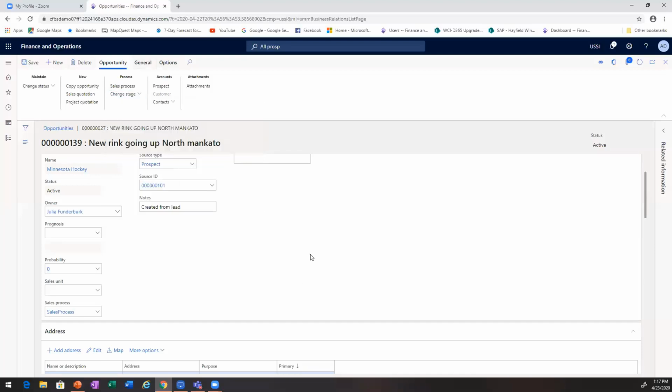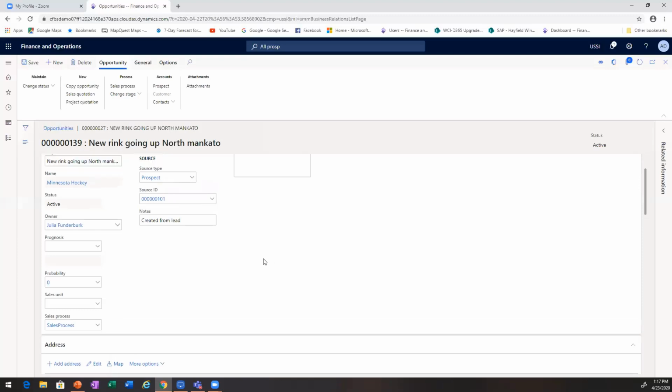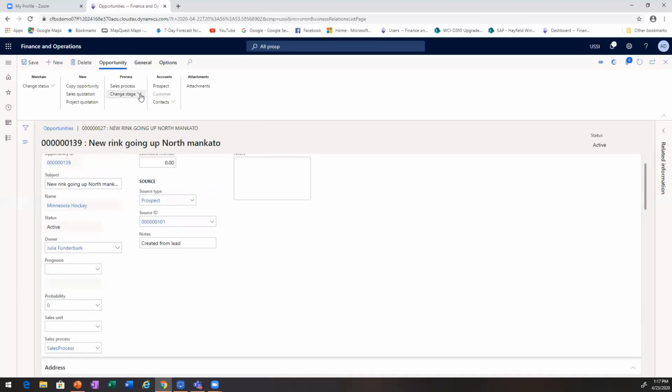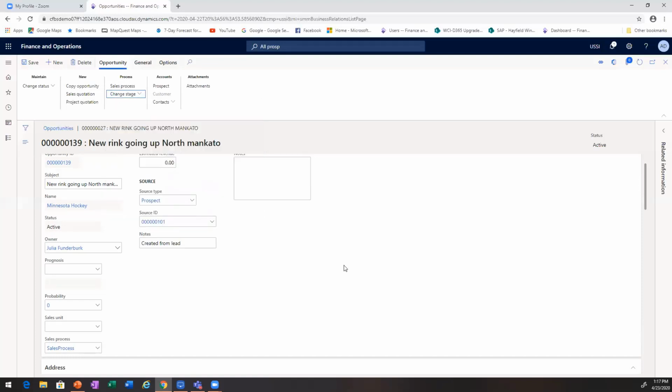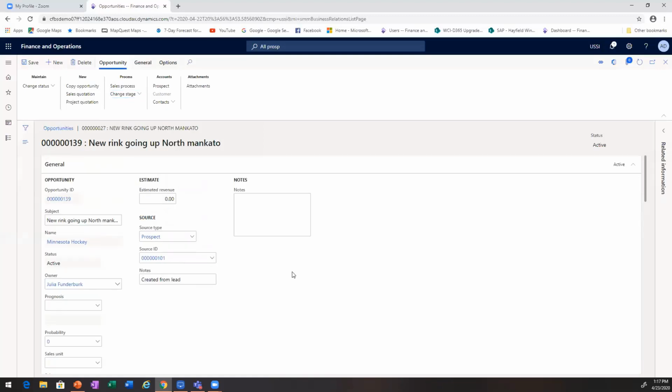Now that sales process can kick off other activities. It can send a task for your credit department to do a credit check on that particular prospect. So again, I know that it's somebody that I want to do business with. So at this point, it went into the qualify stage. Yep, this is somebody I want to do business with. Let's start to develop that opportunity. So I moved it into the next stage.